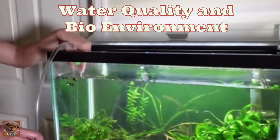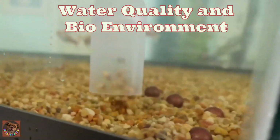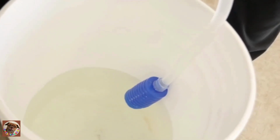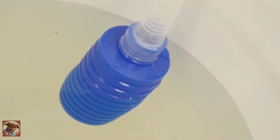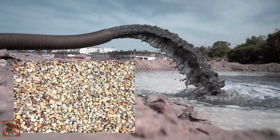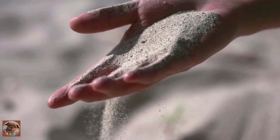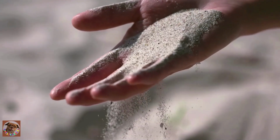The water does get dirty quicker. You have to do a lot more water changes often. So yeah, it's something to do with the gravel. I definitely prefer sand over gravel. Gravel just traps the dirt and garbage inside, and it's so much easier with sand. The dirt stays on the top of the sand where you can easily siphon it out of your tank.